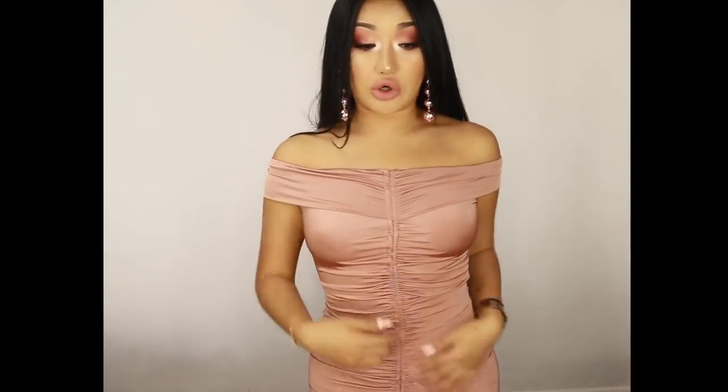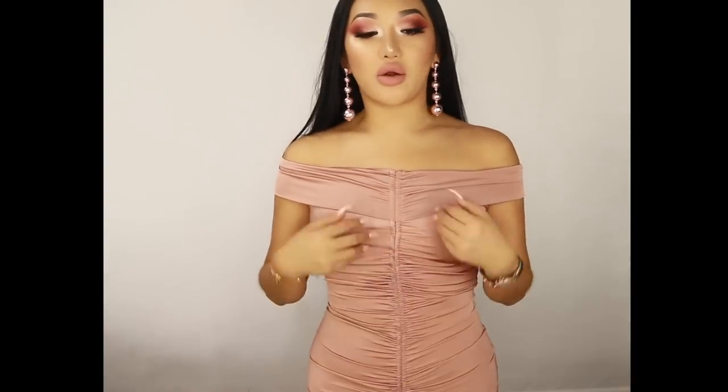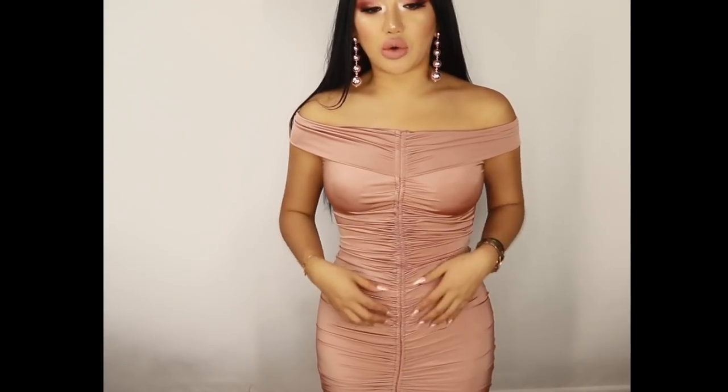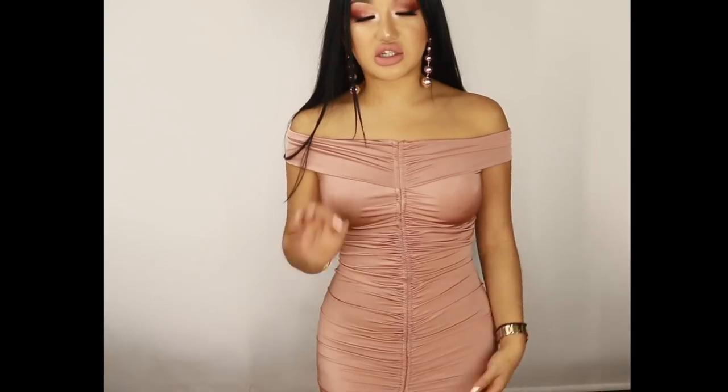I really love the bardo shoulders. It's really comfy on as well. I just love it, guys. I love the colour. It's just so nice and flattering. I'm just obsessed with this kind of style, the ruching style. I feel like even if you had a bit of a belly as well, it would hide it from all the ruching and stuff like that. And I think in photos it looks so nice.